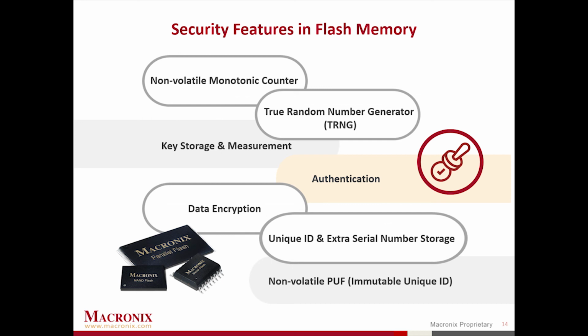Let's go into greater detail on advanced security features that can be found in flash memory. ArmorFlash Generation 1, as an example, has the following security elements. First, there is a non-volatile monotonic counter. The use of monotonic counters is the best weapon against replay attacks, even if power outages or glitches occur. This is because monotonic counter values are stored in non-volatile memory.